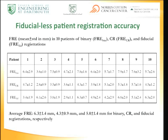Now, in practice, would we use this? I don't know. I think there's some risk. What if it fails? And you've got to open the dura to get the ultrasound acquisition. So I think there's some risk. We'd have to show it's a lot more robust than we have so far. But it's an interesting idea and it seems to work.